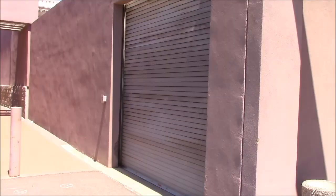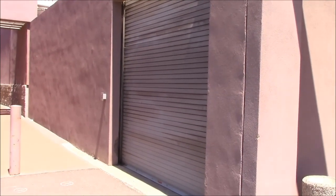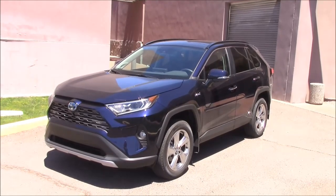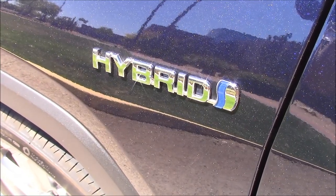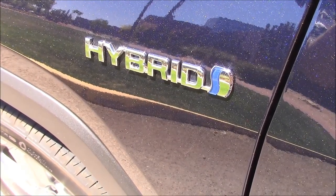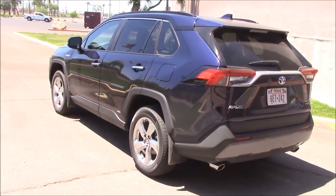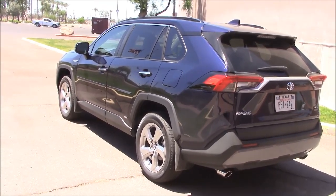Selling here? Once again, we're at our storage and test facility. Let's see why we're rolling out this issue. The very popular Toyota RAV. As we can see, this is the hybrid version, which means it costs more money, of course. Here's a view from the rear. Pretty nice looking vehicle, although not the most attention-getting styling I've ever seen, but very few SUVs are anyway.